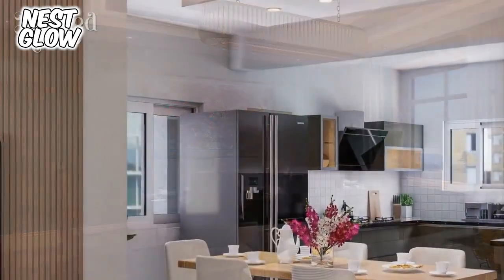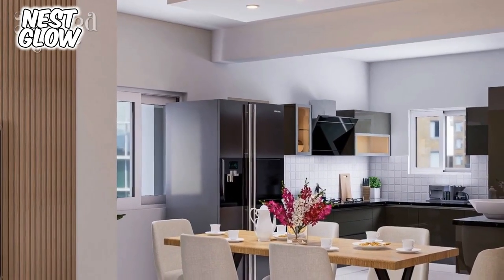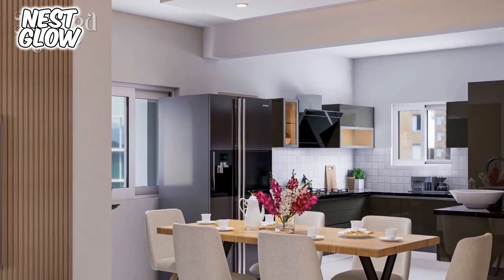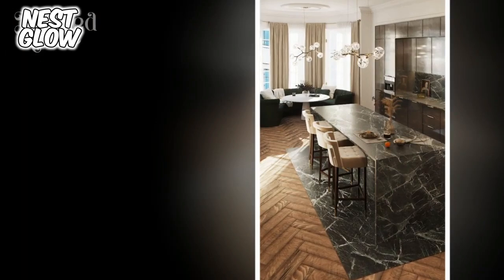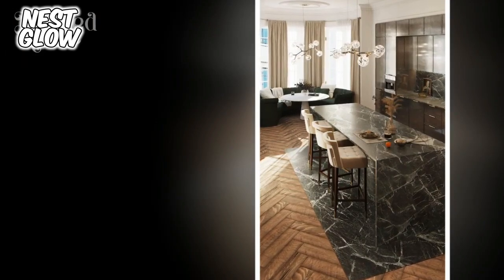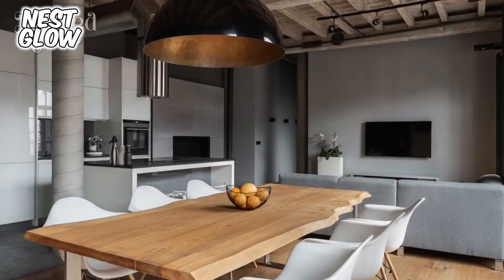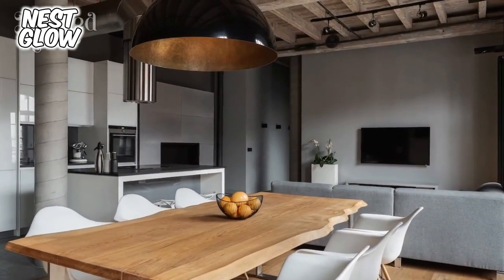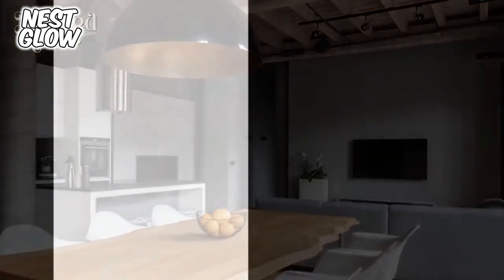7. Lighting. Adequate lighting is essential for both the kitchen and the dining area. Install a combination of ambient lighting and task lighting to create a well-lit space. Pendant lights or a chandelier can be an eye-catching addition above the dining table, adding both functionality and a decorative element. Make sure the lighting fixtures are proportionate to the size of the table and provide sufficient illumination for dining.